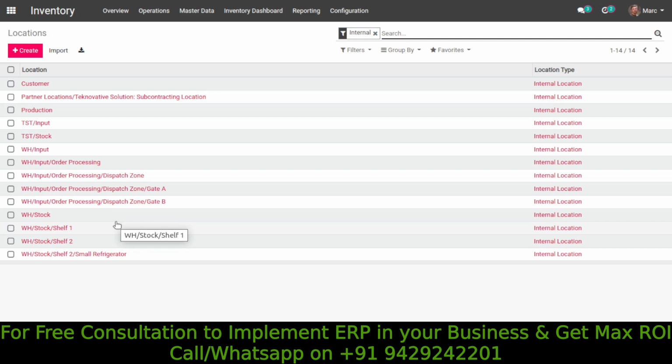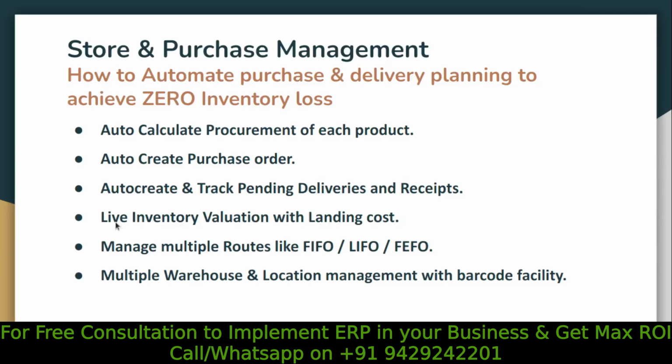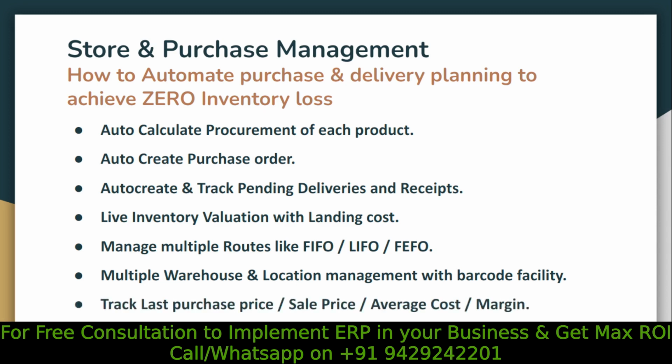He can simply go to that particular location, pick the product, and scan the product. We also have the barcode facility, so that you can simply scan the product, it will be added to your cart, and on dispatch it will be removed from your stock. So it will save time, reduce the errors, and increase the clarity. You can also track the last purchase price, sale price, average cost, margin, everything from here.